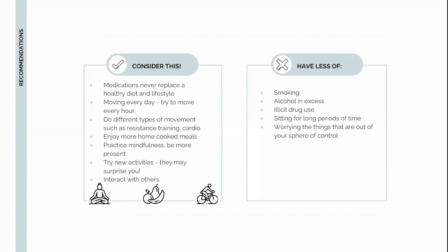Things to do less of are smoking, alcohol in excess, illicit drug use, sitting for long periods of time, and also worrying about things that are out of our control.